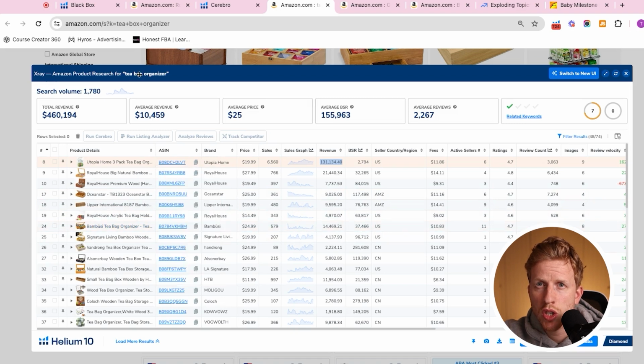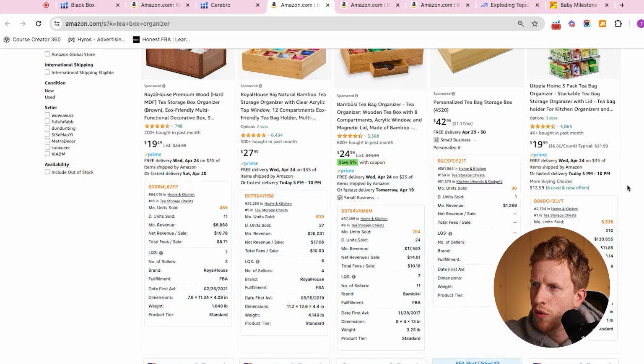Because when people search tea box organizer, they're going to look at most of these products and decide whether or not your product is the one that they want to buy. So you really need to look at this stuff. You really need to look at all of the pricing and the demand and everything else. So I'm going to just quickly scroll through again.